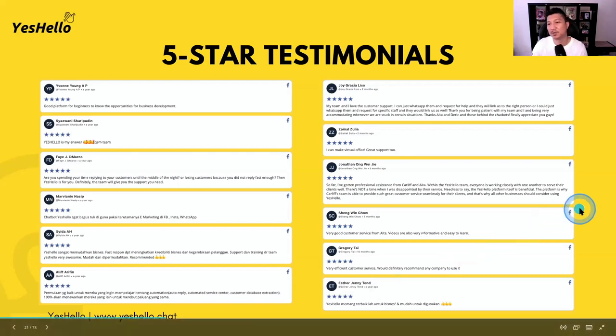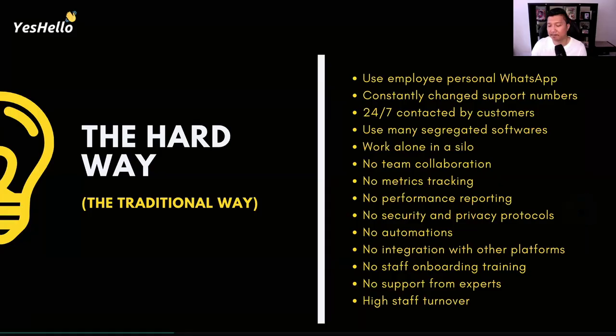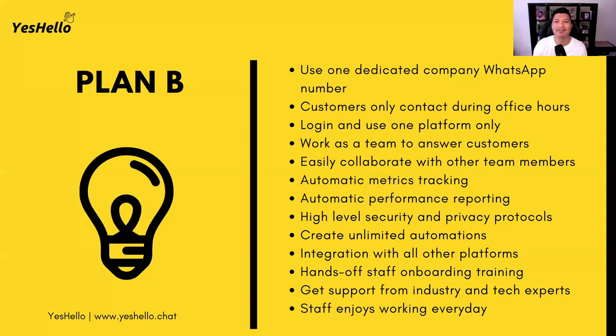And so there's small nails here and there. And so now what I realize is that there are two ways for me to move forward. If I want to build another business or if I want to share this, there are two ways of doing it. Either the hard way, where I tell the employees, the team members or myself to use personal WhatsApp, or you know, constantly change support numbers, 24/7 having to answer, use many softwares, you know, no metrics, no collaboration, all this difficult stuff. Or I can go to plan B.